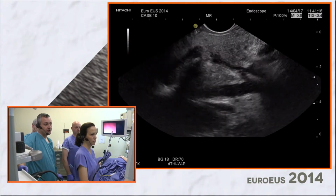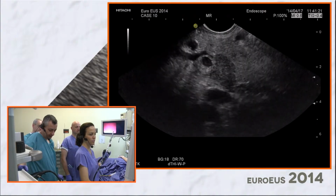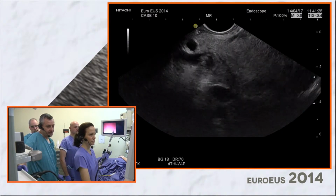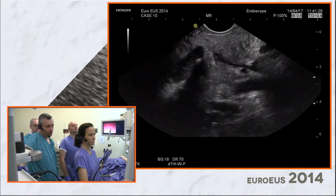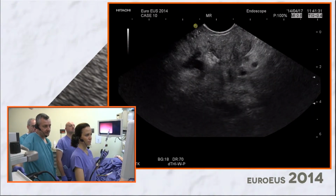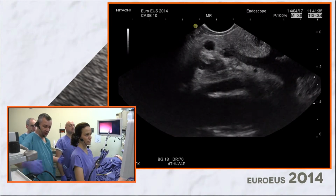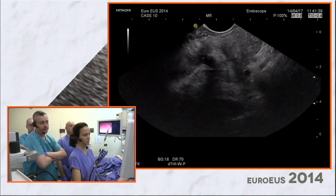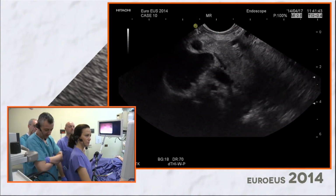And it's always a question of how many passes we will do, but we are lucky that we have cytopathology inside the room. So we'll hear the results pretty quick while doing the second pass. We usually do 3 passes, but whenever the cytopathologist is in the room, then we can decide to do more if it's still not clear what's in there.